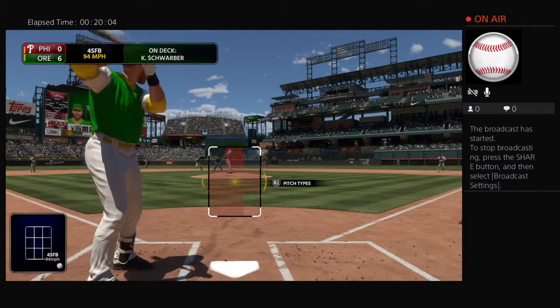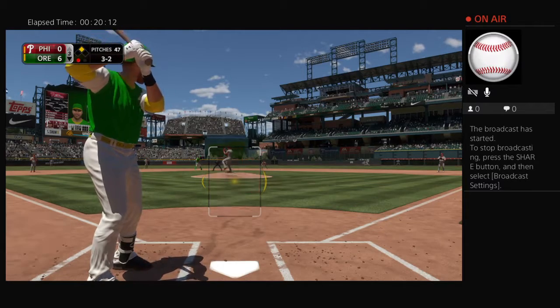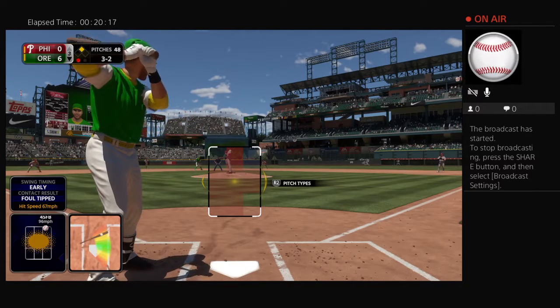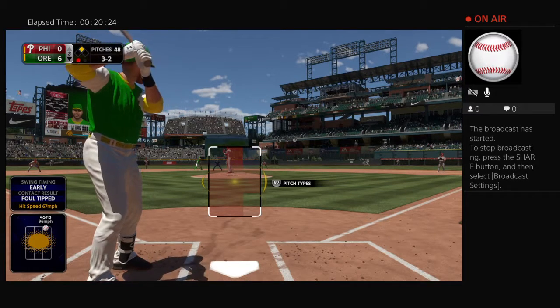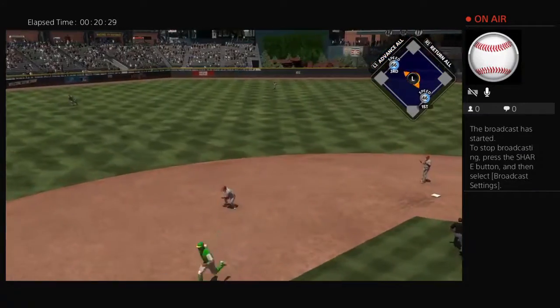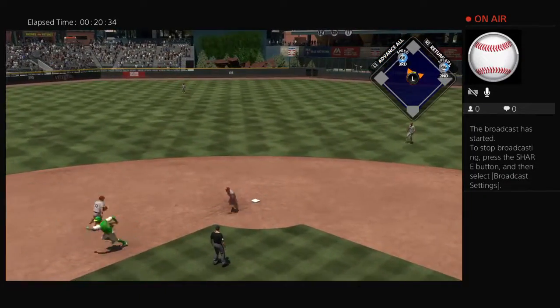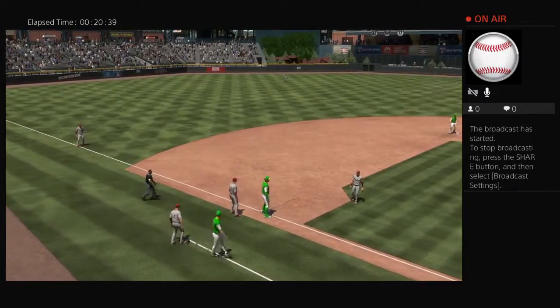Tried to bury one down and away, but it's full count now, 3-2. Count remains full. Judge leads off second with one gone in the inning. Chopped weakly to the left. The throw will go to third. Well, he thought about going for third, and now that runner's in no man's land out there. And he'll be tagged out at third base on a heady play.